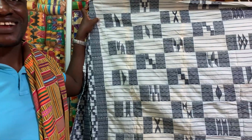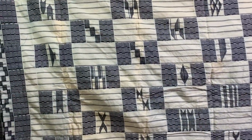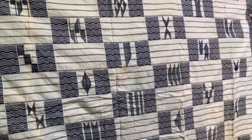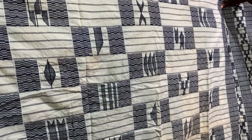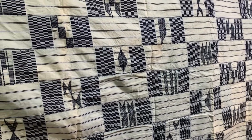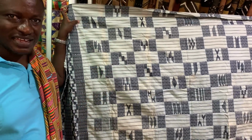Wow. So let's say a grandmother would get married in this piece. Would she give it to her daughter to get married, and then her daughter after that? So this piece could have seen many marriages. And a lot of love. You don't wear this only during marriage ceremony. When we are doing a naming ceremony, you wear this. So this has multiple purposes.